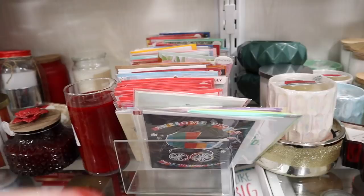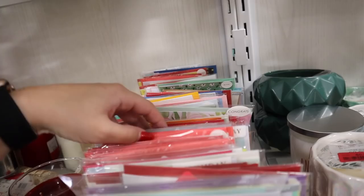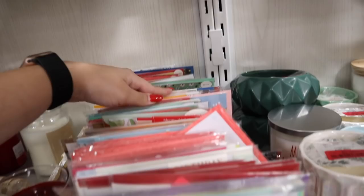If you are like me and like to collect cards, this is a really good time to stock up on cards. They have a New Year card here. Tons of different cards. Birthday cards. I love to have cards on hand. You just never know when you are going to need them. And they have so many different ones here. Christmas cards, birthday cards, baby cards. Cards for all different things. So this is a really great place to stock up. They have a ton here in the clearance section.